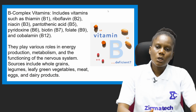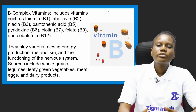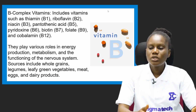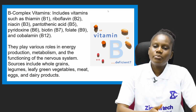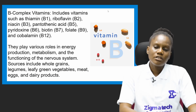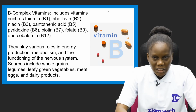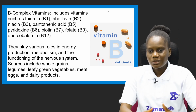B1 is called thiamine, B2 we call riboflavin, B3 we call niacin, B5 is called pantothenic acid, B6 is pyridoxine, B7 is biotin, B9 is folate, and cobalamin is B12. And they play various roles in energy production, in metabolism, and also in the functioning of the nervous system.